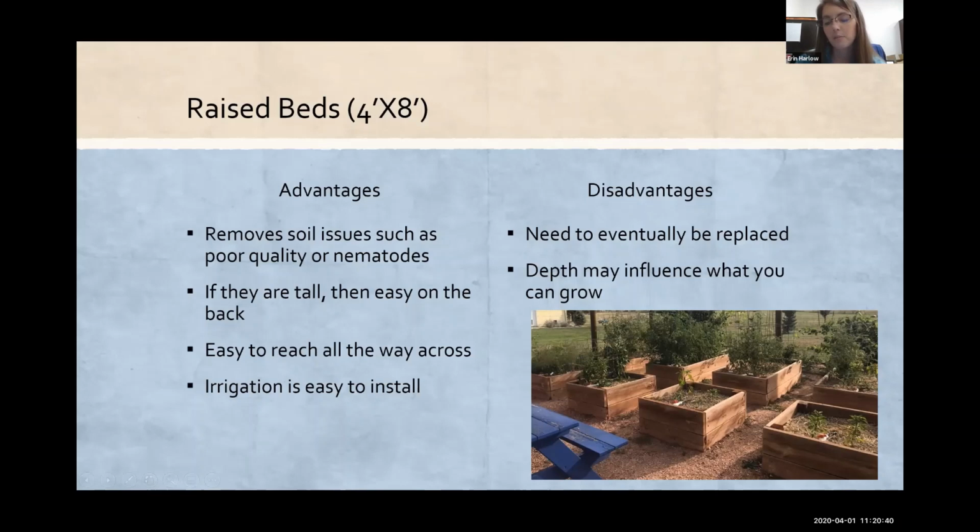The disadvantages: eventually you're going to have to replace your raised bed. Okay, it's going to rot. We don't typically recommend railroad ties for raised beds. The newer ones you can use, but I still tend to stay away from those. So raised beds you are eventually going to have to replace. That's just the nature of it.